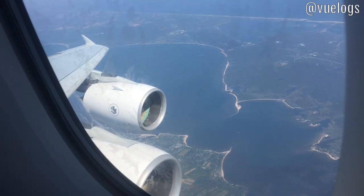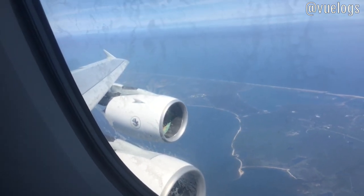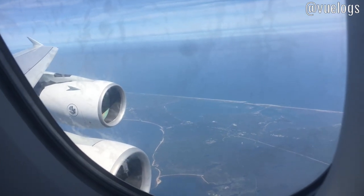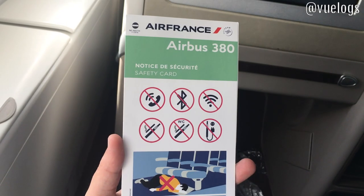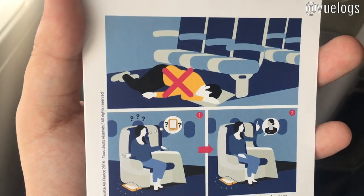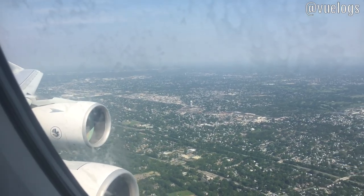Again, very delicious. But all good times come to an end, and so the captain has started the descent of the aircraft. A quick look at the safety card warned me that you're not allowed to sleep underneath the seat. And if you forgot your iPad back home, you can ask the crew to go back to pick it up, I guess.